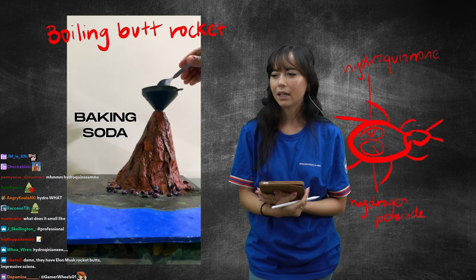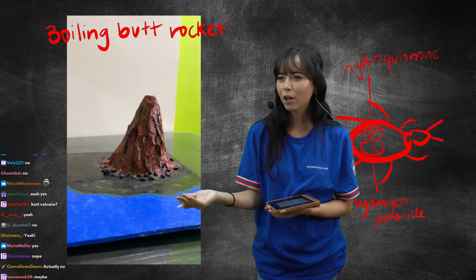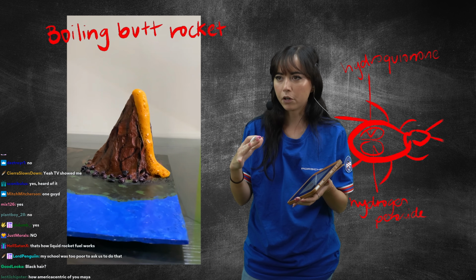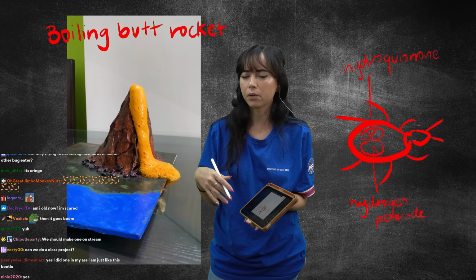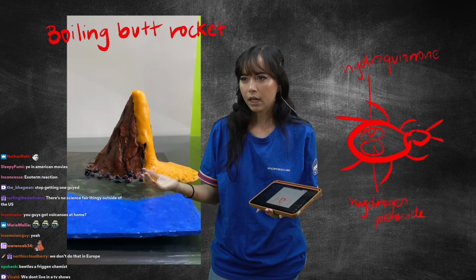You guys ever done a volcano? Like a science fair volcano? Baking soda and vinegar? No? Why are you all saying no? You know what I'm talking about. It's a science fair project where you have a volcano and you put vinegar and baking soda in and a chemical reaction happens where it spews out a bunch of foam so it looks like a volcano, right?